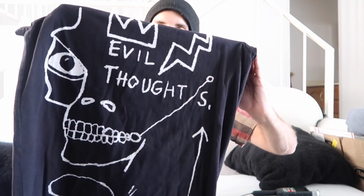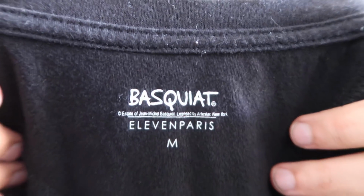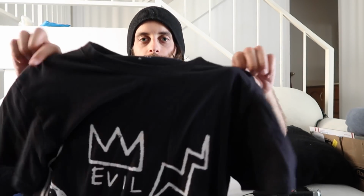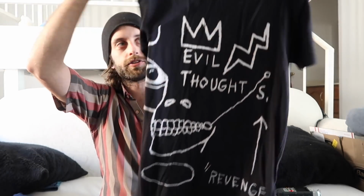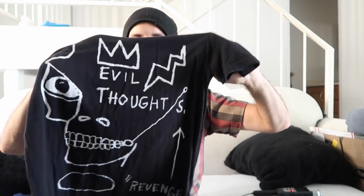That is Basquiat, who is a famous French artist from the 90s who has just grown in popularity. Basquiat, Andy Warhol, and Keith Haring, I would say, are the triumvirate of artists that people who shop at Urban Outfitters really love. And this could be worth like $100. This is from 11 Paris, and there was no comp for this specific one, but there were a bunch of comps from 11 Paris X Basquiat for like 75.